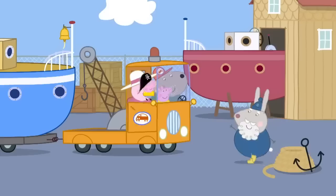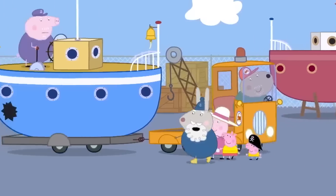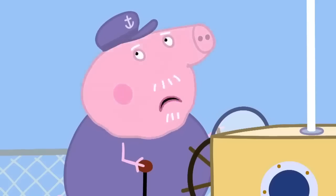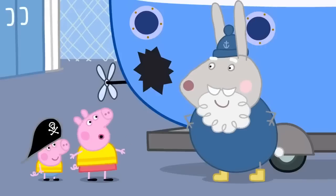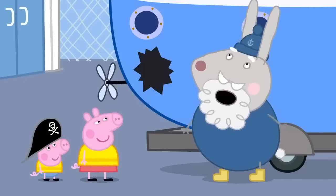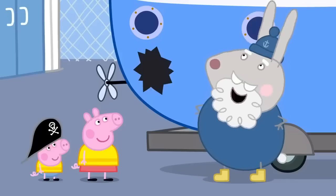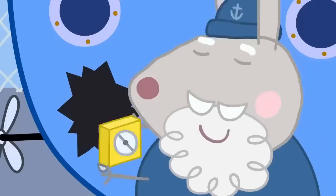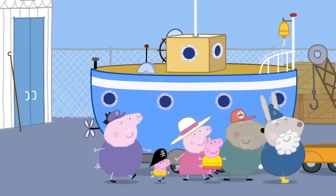Ahoy there, me hearties! Ahoy there, Grampy Rabbit! Who did that to your boat, Grandpa Pig? Someone drove it into a mooring post. It went crash and made a big hole there. You should never let other people steer your boat, Grandpa Pig. Yes. Can you mend it? Of course. I just need to size up the damage. Grampy Rabbit is measuring the hole in Grandpa Pig's boat. Now I need to find something to patch it up.